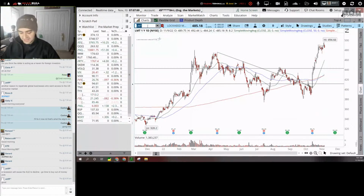Like LMT has kind of busted through its all-time highs, but it hasn't really formed great trending structure yet. So it's impulsive. You definitely want to focus in on the next pullback. I'm looking at a pullback that hasn't quite shown itself yet.